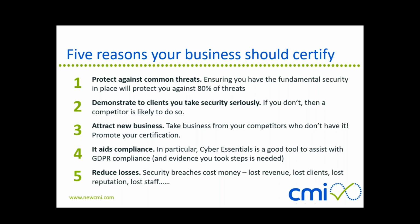Now, I guess sitting from where I am, yes, I'm a salesperson and we charge a fee for doing this. So, I'm biased, I sit within the IT industry and work there. So I see the consequences of poor security. So of course, I have that experience and I'd encourage it. But really, for me, this really is a no-brainer. I really challenge why any business makes a decision not to certify. But I accept that's coming from a biased viewpoint. So 5 clear reasons here why you should certify.